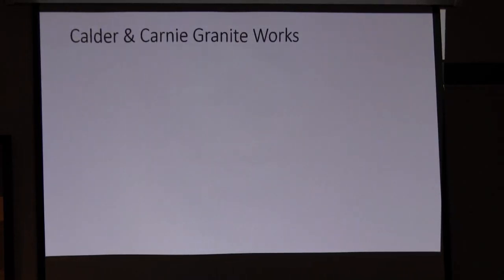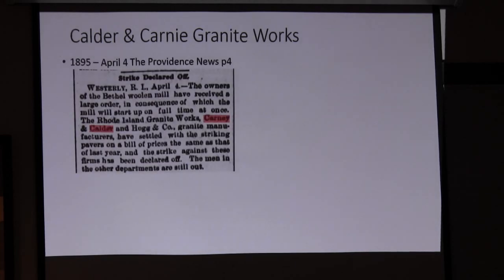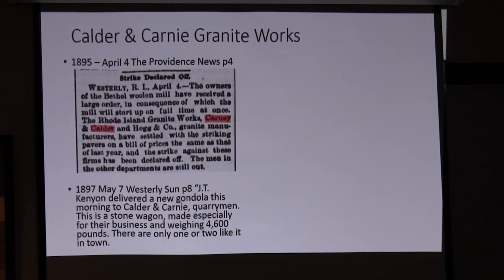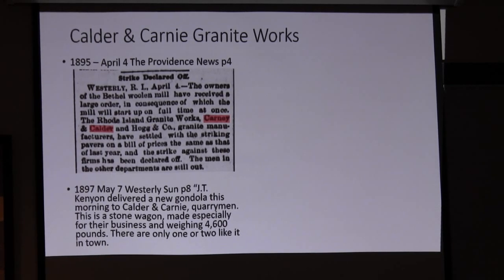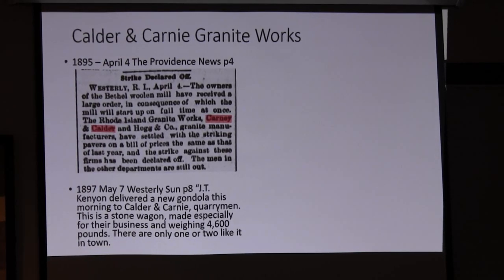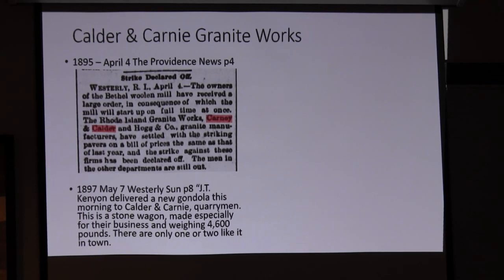We can learn some about Calder and Kearney Quarry from newspapers, trade publications, business directories, and other sources. In 1895, the misordered and misspelled Kearney and Calder were one of the companies settling a pavers strike. This misspelling of Kearney occurs not frequently, but it occurs other places. 2 years later, the Westerly Sun reports, quote, J.T. Kenyon delivered a new gondola this morning to Calder and Kearney quarrymen. This is a stone wagon made specially for their business and weighing 4,600 pounds. There are only 1 or 2 like it in town, end quote.